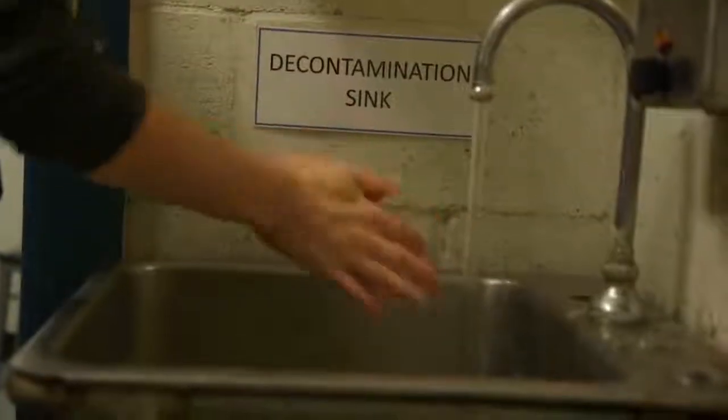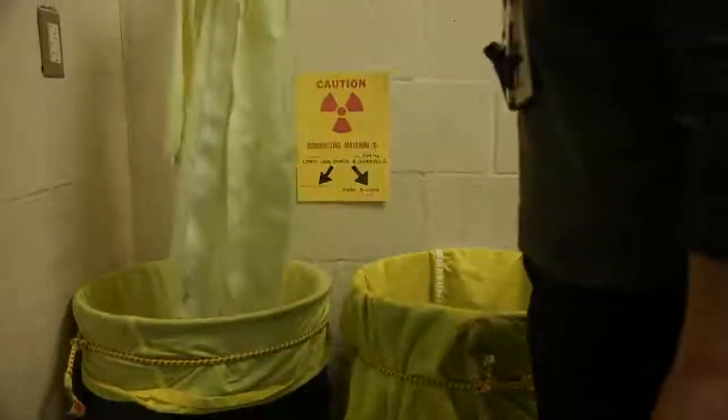It's usually pretty low level, so to get the contamination off, think of it like dust. And so we'll use tape. We'll have light hand washing. And usually it's as simple as something on a lab coat cuff, say, that somebody has been working with a contaminated sample. And we'll just take that lab coat and put it in our laundry facility and get it clean.